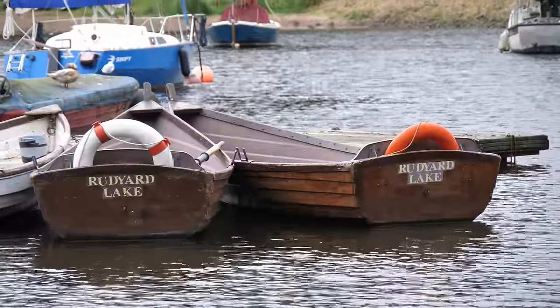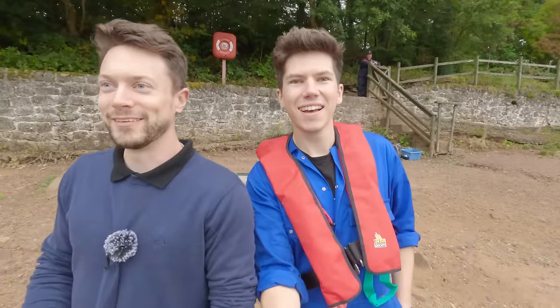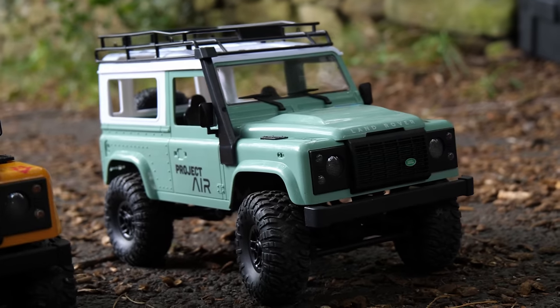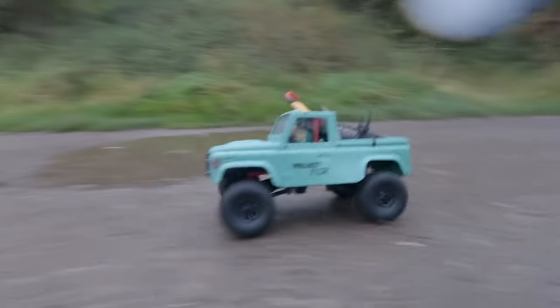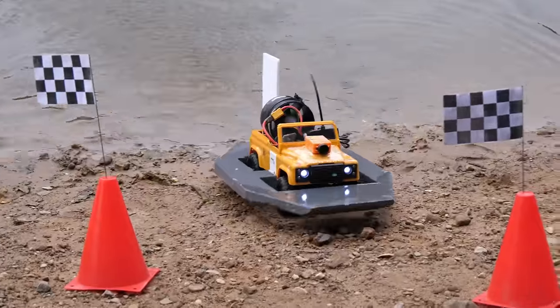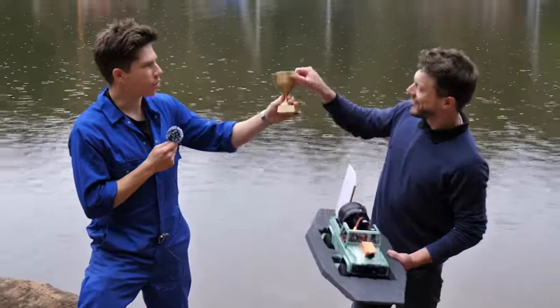With that, another year's race had concluded, and despite Matt's slower overall time, his car emerged victorious in 2 out of 3 rounds, making him the 2023 champion. The real champions, though, are these tiny, cheap RC cars, which achieved incredible things, conquering the steepest road in Britain, completing a 10-mile endurance race, and even finally becoming surprisingly decent amphibious vehicles. Pretty incredible. Well, Matt, that was a valiant effort, and you are now the winner of the ProjectAir trophy.